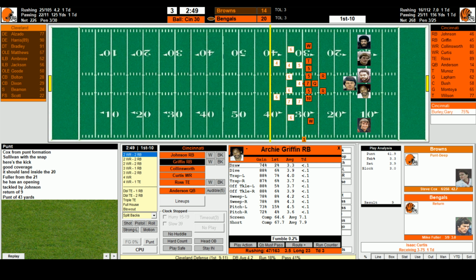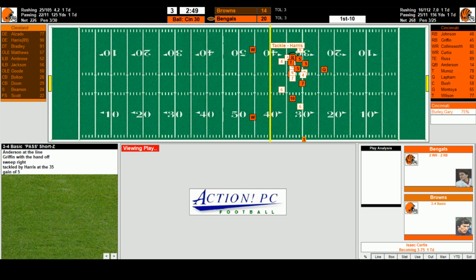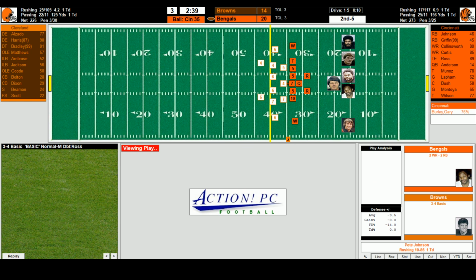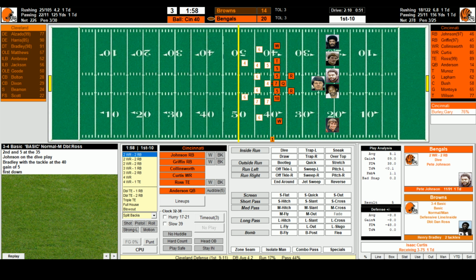Archie Griffin will sweep right side to the far side on 1st and 10. Gets a bit of a block over to the 35 before Harris can make the tackle. First tackle for Marshall Harris. So the Bengals now will try to chomp some clock. Pete Johnson, fullback dive from the 35, 2nd and 5, gets a block. Bradley with a tackle, first down. So he needed 5 and got 5. Gary Burley sitting on the Cincinnati sideline, getting some oxygen.